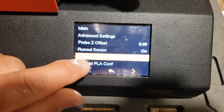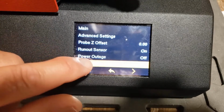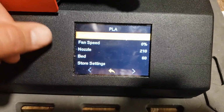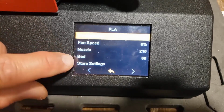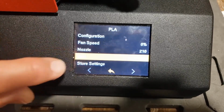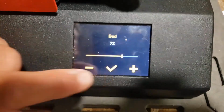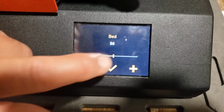And you can see there are a lot of settings for the bed, for the fan speed, for the temperature to preheat the PLA or ABS. And you could have a default setting for your PLA print or ABS print. And you could save it. Yeah, you can store it.